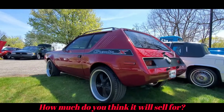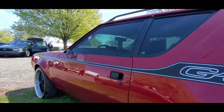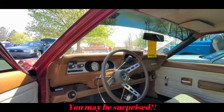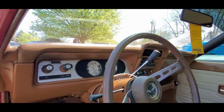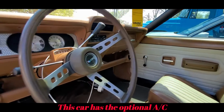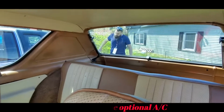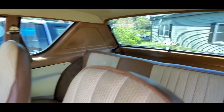That's a nice looking car. Jeez. Typical AMC interior. I love the parcel shelf, that was always cool. Rear seat folds down. And of course the glass raises.